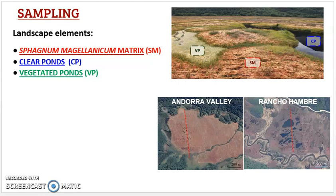In order to cover the environmental heterogeneity inside peat bogs, at each of them we randomly selected 4 Sphagnum magellanicum matrix sites, 5 clear ponds, and 4 vegetated ponds. This we did along a transect crossing the peat bogs.